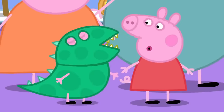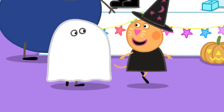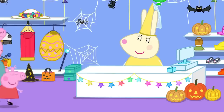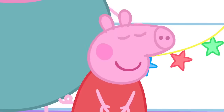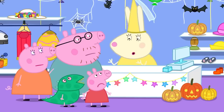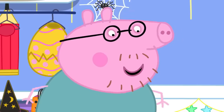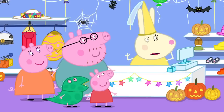Today, Peppa and her family are in the fancy dress shop. They're looking for a Halloween costume. I hope we haven't left it too late to find a costume. Next, please. Can I have a spooky vampire costume, please, Miss Rabbit? Sorry, Peppa. I'm afraid we've just sold our last vampire costume. Not to worry, Peppa. We'll find a different costume that's just as good. Right, Miss Rabbit? Of course.